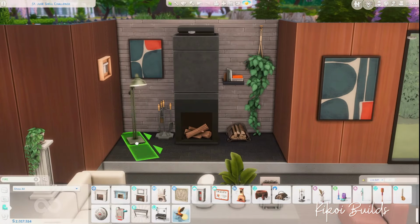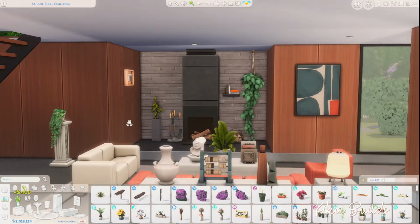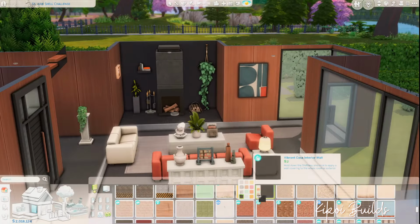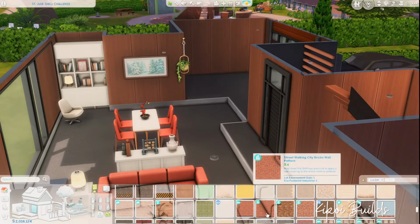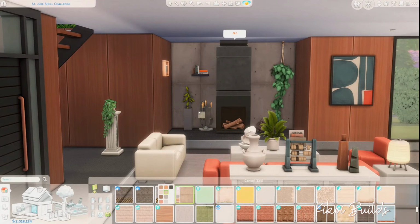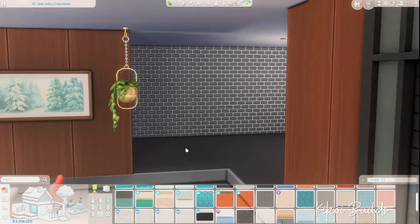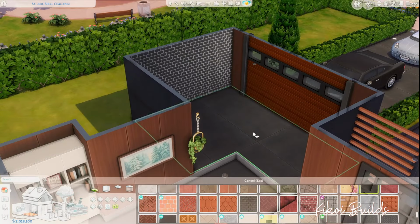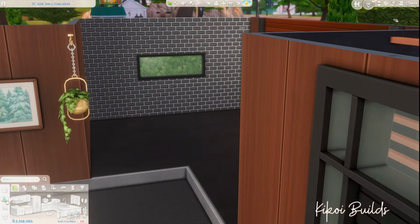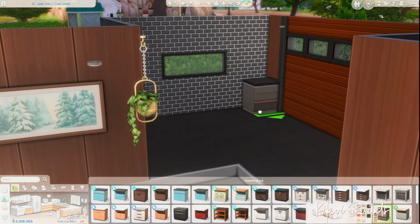Okay, so you can see also that I used a lot of platforms. I used the platforms because I wanted an open floor plan, and of course we are in a modern build, so an open floor plan is the best way to go. But it was too simple, so I had to add something to have a kind of visual separation of the different spaces inside. So what I did is that I played with the platforms. I lowered the dining room and the living room, and the others, like the kitchen and the fireplace, are at normal level.